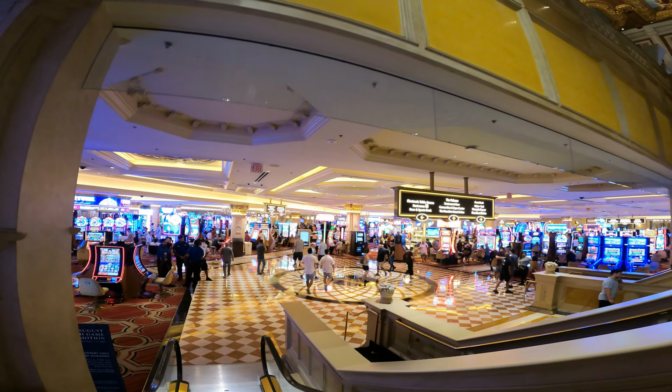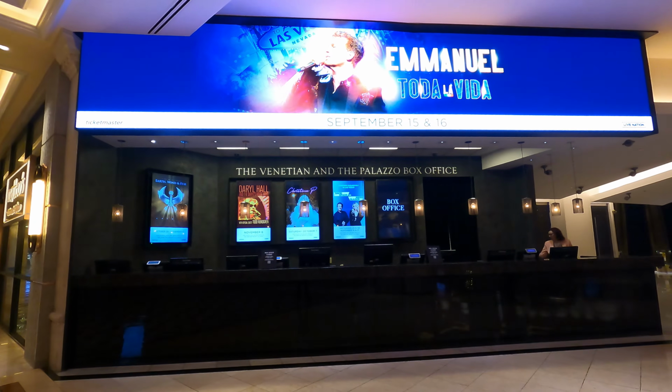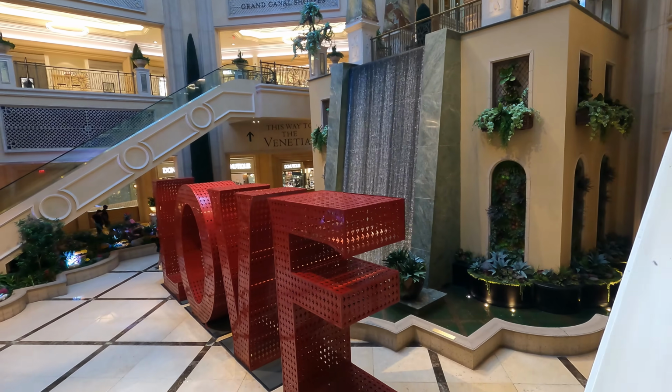The casino floor is massive. There is nightlife, entertainment, and let's not forget, one of the best spots for a picture here in Las Vegas is here at the Venetian.